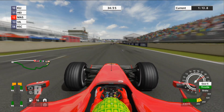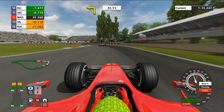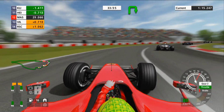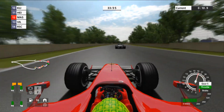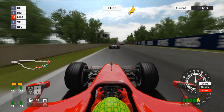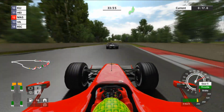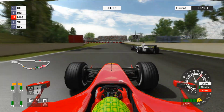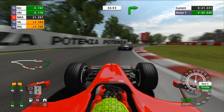As the drivers start their third lap, Alonso leads. Montoya is second. Trulli is third. Barrichello fourth. Fisichella fifth. Michael Schumacher sixth. In seventh is Raikkonen and Button eighth. Great time through Sector 1, keep it going.